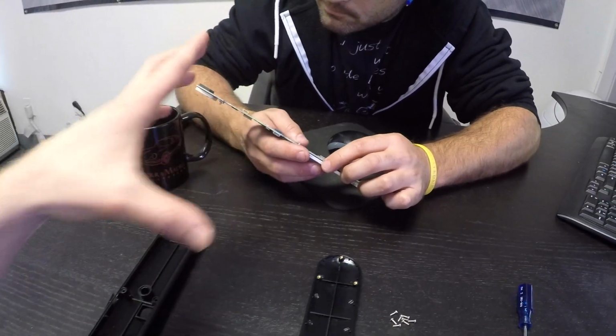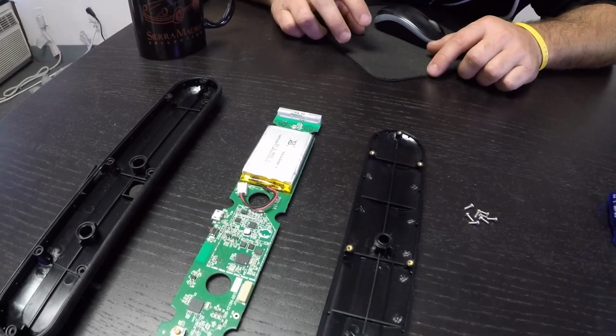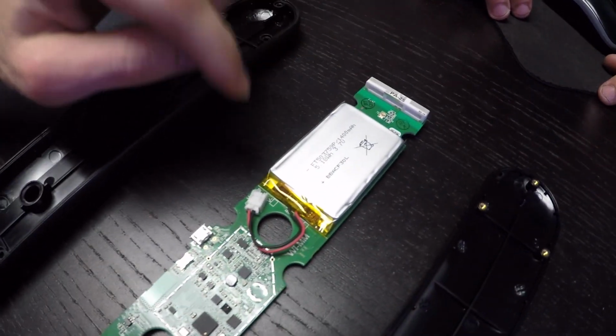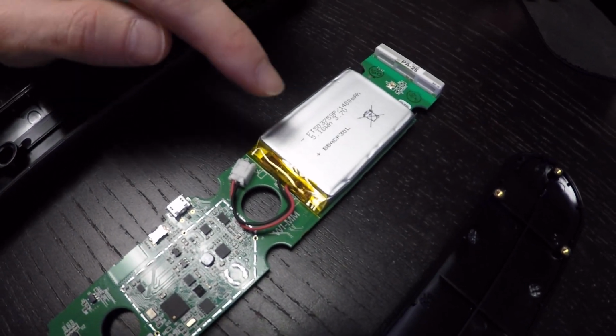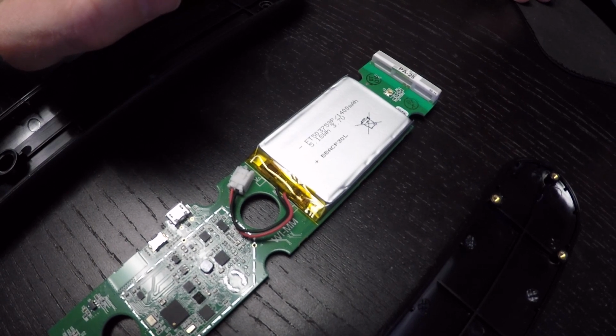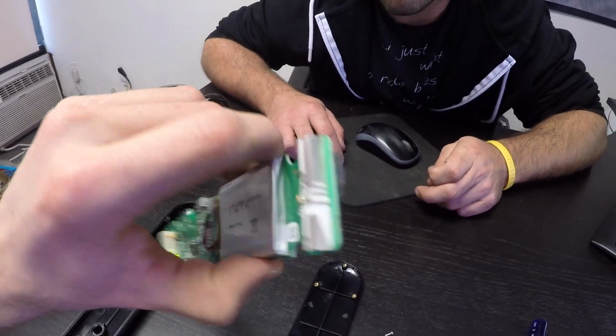P.S. If you're working with this, be careful not to have electrostatic discharge touching the electronics. There's the micro USB. There's the battery connection. It says 5.18 watt hours, 3.7 volts, 400 milliamp hours. I don't know. What's this thing on the bottom? Maybe that's part of the antenna.